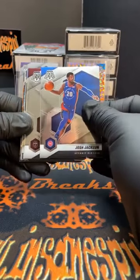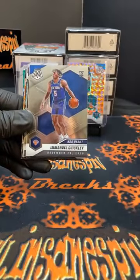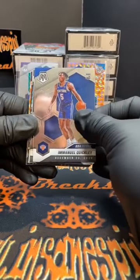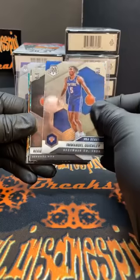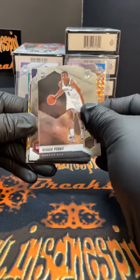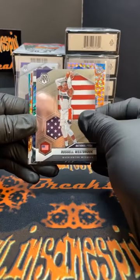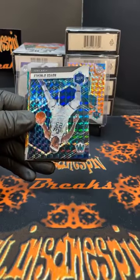Josh Jackson for the Pistons. Kevin Love for the Cavaliers. Quickley for the Knicks, NBA debut rookie. Behind that, Reggie Perry, Brooklyn Nets rookie. Russell Westbrook is the national pride. Here is a Genesis.